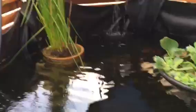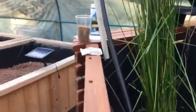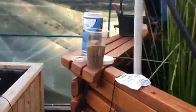But it's a full ecosystem back here, and I'll give you updates as soon as I start planting my plants. I'll let you see what the plants look like when they're tiny and how long it takes for them to grow big. Usually 3 months.